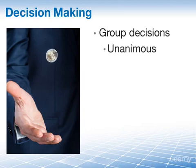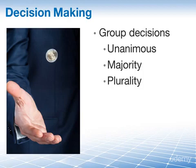The unanimous approach, where everyone is in agreement and makes the same choice. Then we could have a majority decision, where the majority decides which way we are going. Or plurality, in which we don't actually need more than 50%. It's just the largest group of people who decides on the decision, if we have sort of block votes.